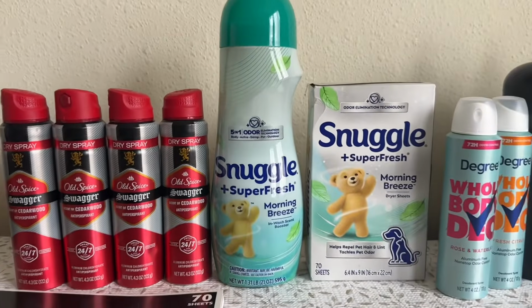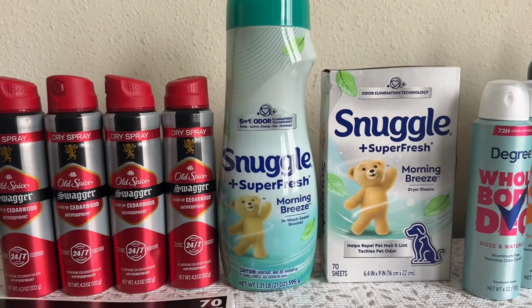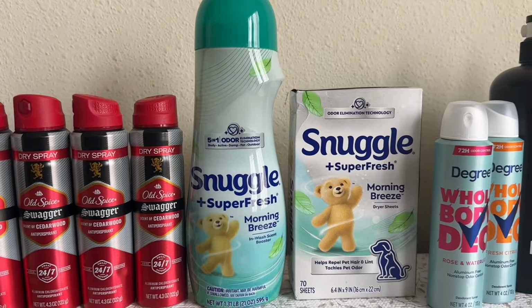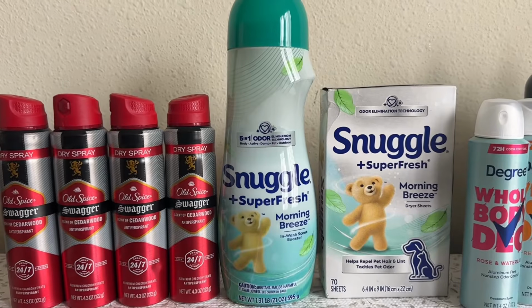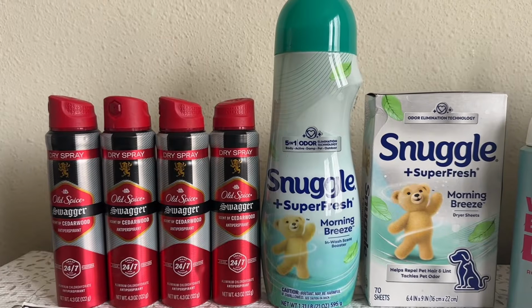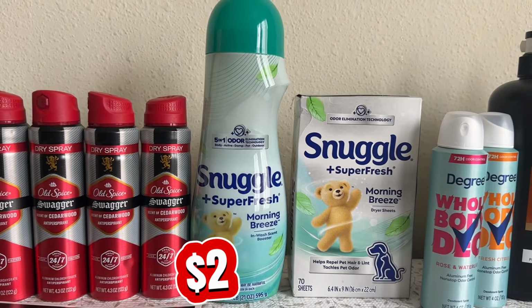Now let's move on to another Ibotta rebate. So I picked up the Snuggle dryer sheets. This is the 70 count. And the Snuggle Super Fresh Morning Breeze, this is the in-wash scent booster. It is 21 ounces. So they are part of a buy one get one free promotion. So the sheets came out to be free because that is the cheapest. So I paid $8.99. And then on Ibotta, there is 75-cent cashback for the Snuggle dryer sheets, and then $2 for the Snuggle Super Fresh crystals. Also, I did earn an extra 75 cents for buying 2 Snuggle products. So pretty awesome deal. Making my final cost for both $5.49, or roughly $2.74.